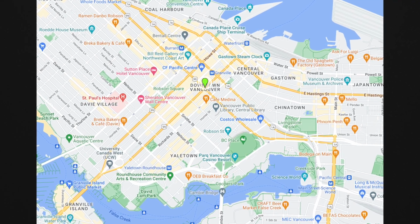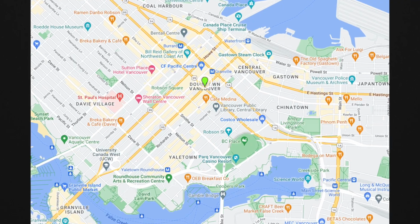Everything in the city is built around its access to downtown. And so, you can get over to the North Shore really easily. You can get out to UBC or to the airport very quickly. The city of Vancouver is not very big, and so being right at the center of it, right at the heart, kind of makes it easy to get from one thing to another if that's what you want to do.